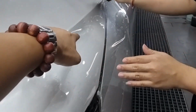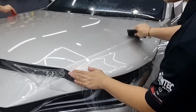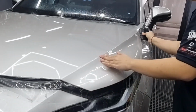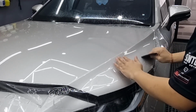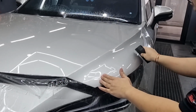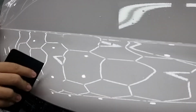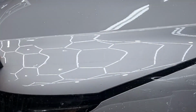So now you see here, this whole thing is an air bubble. Now let's look at this Sifu, how he pushes it all out. Damn, amazing, man. Such a satisfying sight to behold. Look at this. Earlier we saw there was the bubble here. Now it's like it's not there.